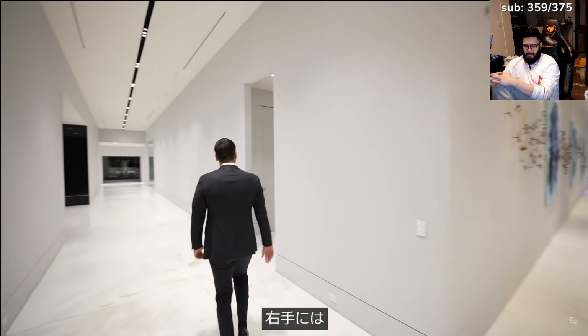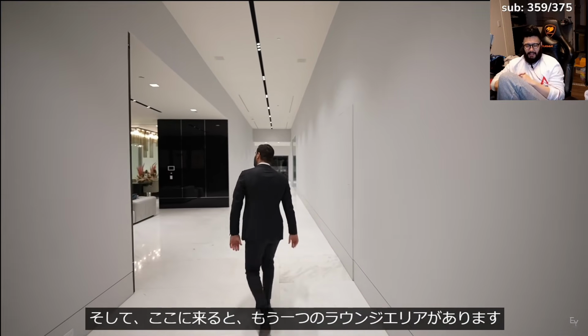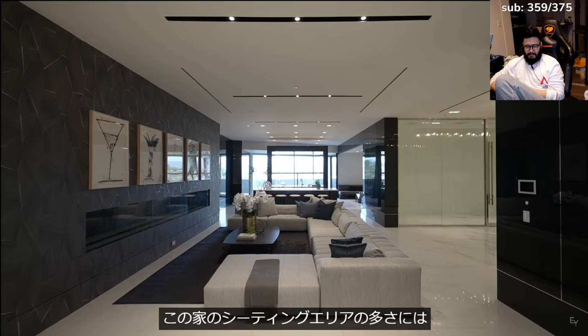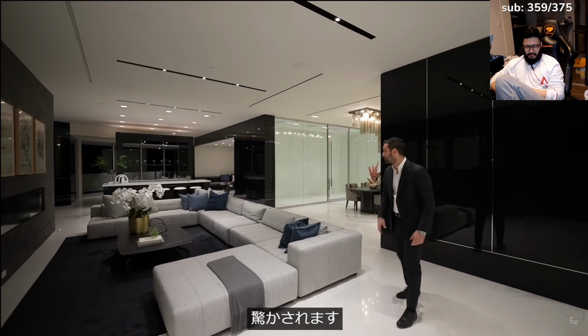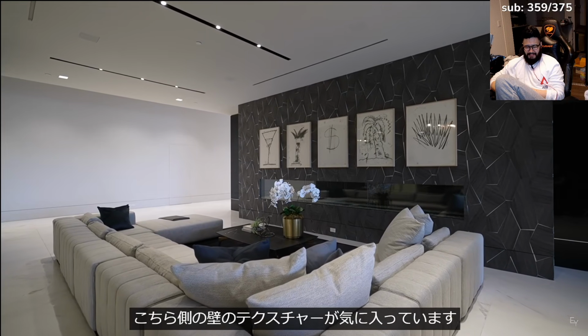Come in here, we have another lounge area. The amount of seating areas in this house is kind of mind-boggling. Another U-shaped couch, a linear gas fireplace. I like the wall textures that they have.